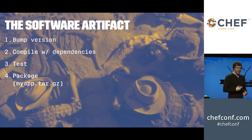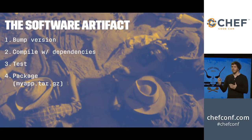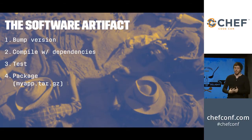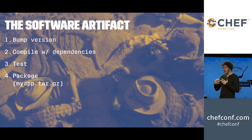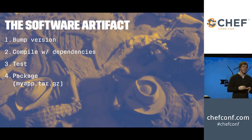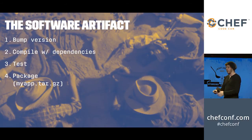So the first one we're going to talk about is how to build the software artifact. Step one is, as soon as the build server gets it, it checks it out, it bumps the version number. Then it compiles it and the dependencies, tests that code, and then you want to package it into an artifact, or an archive, sorry. This type, we're just going to use generic tarballs.